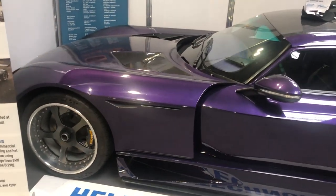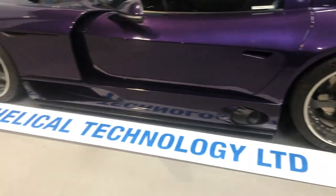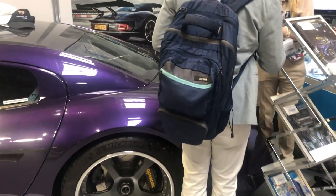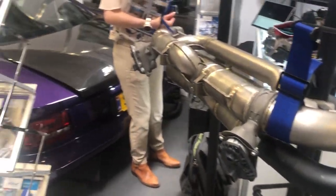Eye-catching stalls that we still haven't been able to check out. Helical Technology, don't know what they do, but it looks like all exhaust manifolds.